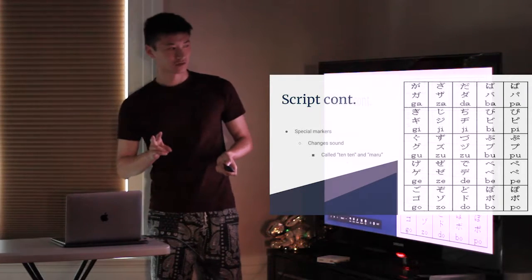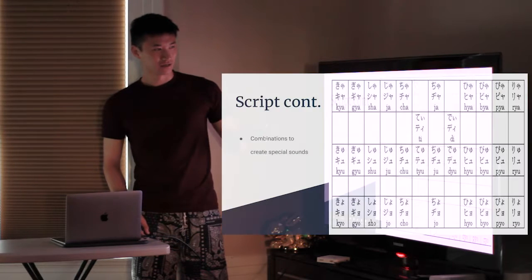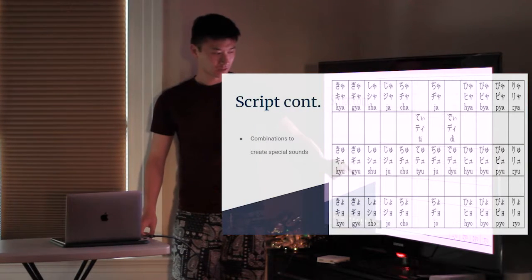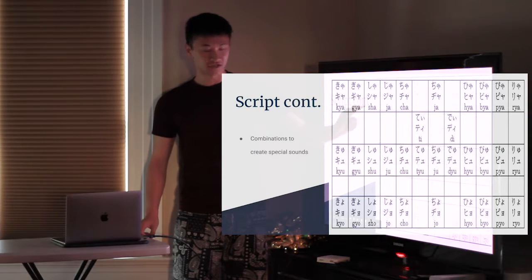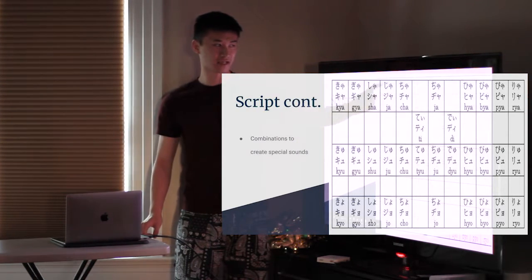Right. So yeah, just read the English one. I like it. I just memorize it really fast. And then if you correlate to that, it's actually just that they change the sound of the words by adding those two marks to it.